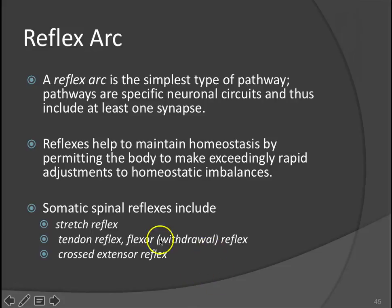For example. All right, so we're going to take a look at 3 different ones. There's something called the stretch reflex, the tendon reflex. Actually, we'll take a look at 4. The stretch reflex, the tendon reflex, this one should be a separate one, the flexor withdrawal reflex, and then the crossed extensor reflex. So there's 4. That just didn't get its own bullet point for some reason.